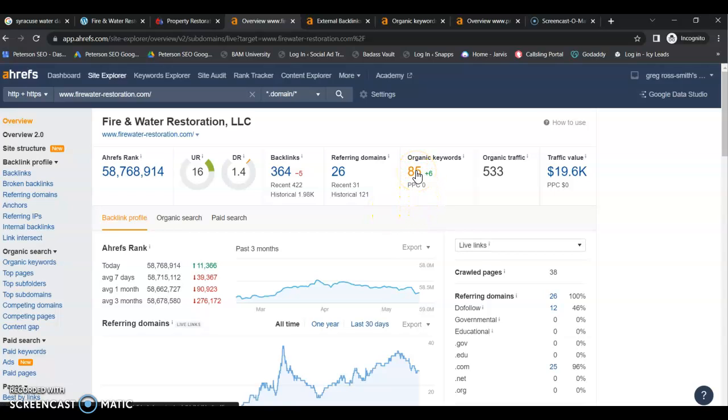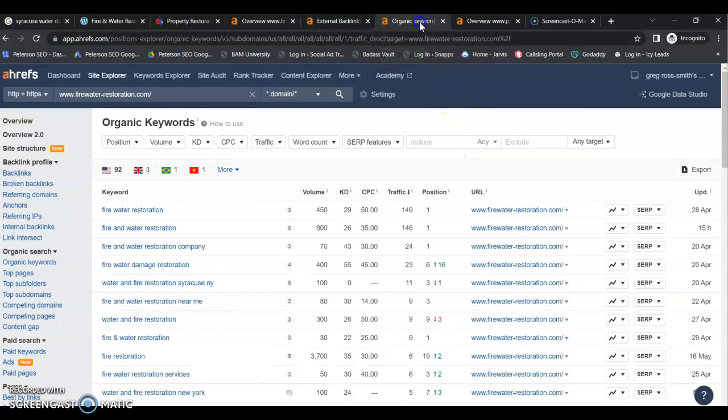You have been indexed for 85 keywords and you are getting about 533 people to your website per month. However, I don't think the majority of this traffic is truly relevant to your area. Where you're ranking, you do have a ton of volume for your brand, but your brand is also a national keyword. So out of this 450 people, you've gotten 149 people during the month to your website, but this is national, which means everywhere in the US.